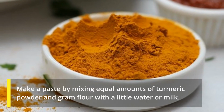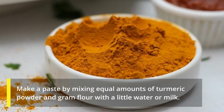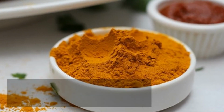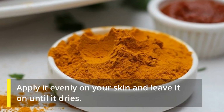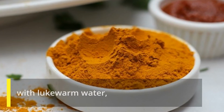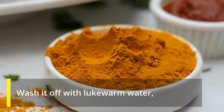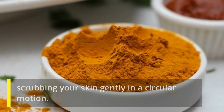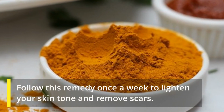Make a paste by mixing equal amounts of turmeric powder and gram flour with a little water or milk. Apply it evenly on your skin and leave it on until it dries. Wash it off with lukewarm water, scrubbing your skin gently in a circular motion. Follow this remedy once a week to lighten your skin tone and remove scars.